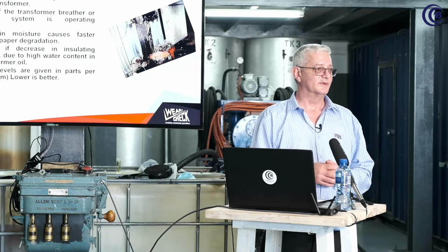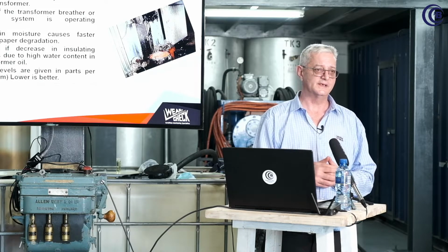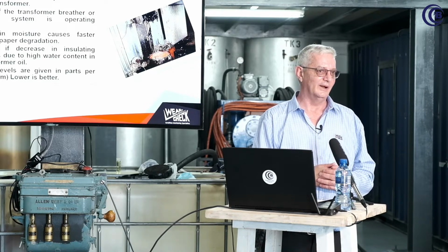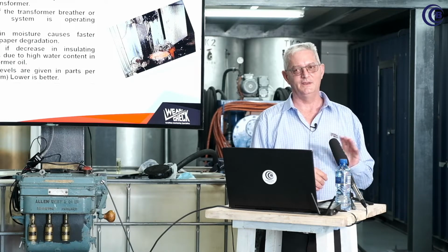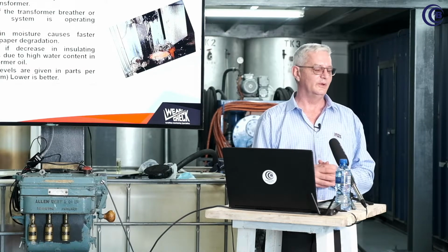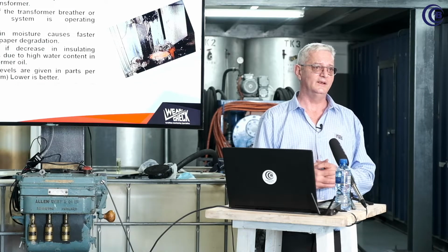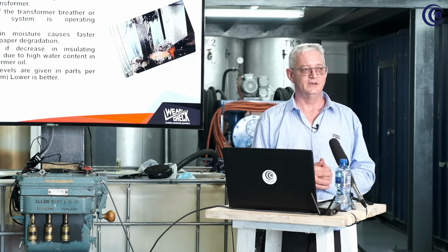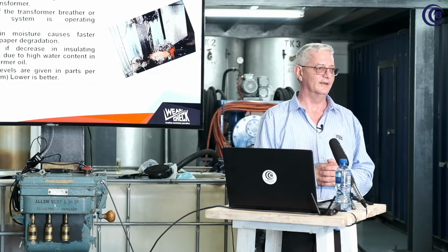Now, moisture is one of the problems that will degrade your insulation a lot faster. Your dielectric strength will be a lot lower. In general, there are exceptions to any rule in transformers. Anything that I say that's a rule, there's always exceptions to that rule as well. Normally you will think there's a relationship between the higher the moisture, the lower the dielectric, or vice versa. And yes, in a majority of cases that is true, but it is the exception to the rule where you do get high moisture and your dielectric is also high.